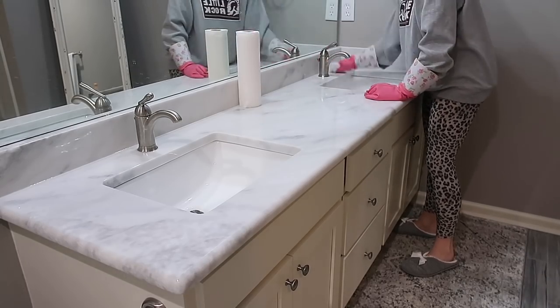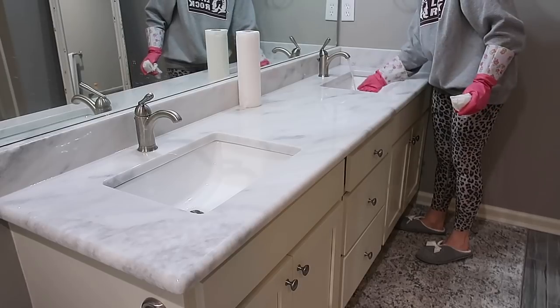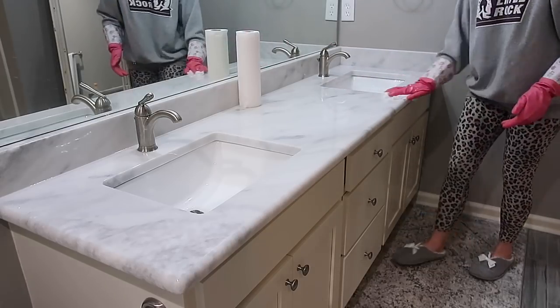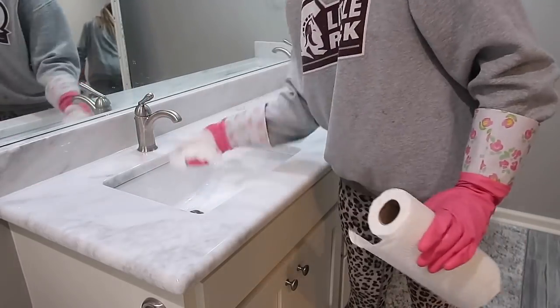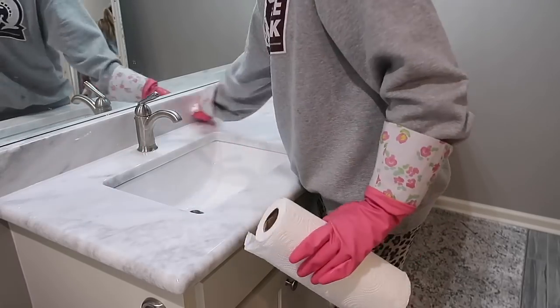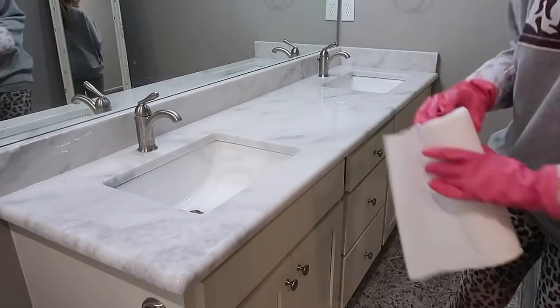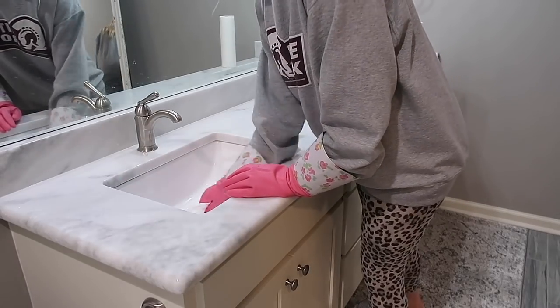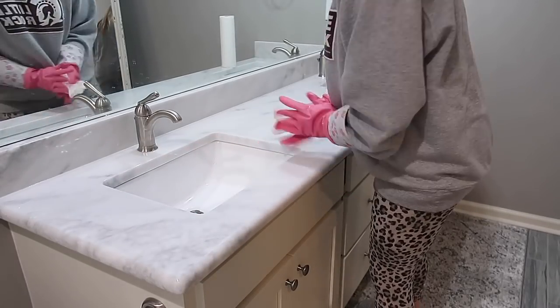And it doesn't take much to get your bathroom drawers organized. You can just get some organization from the Dollar Tree or wherever. And I'm pretty sure that's where I got my little baskets from, either the Dollar Tree or Walmart, and they were only like a couple bucks. So we're just gonna throw a couple baskets in there and get all organized. And this bathroom, when we were all done, it felt so fresh.